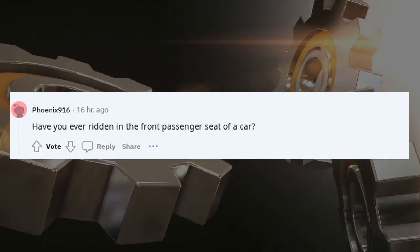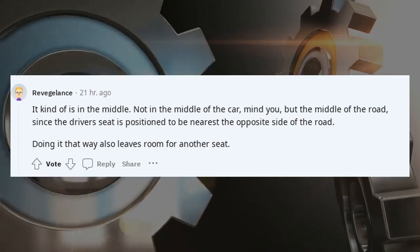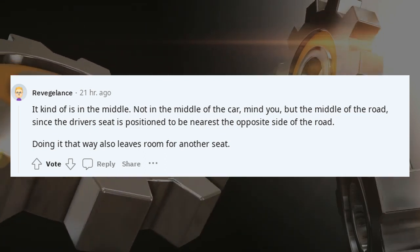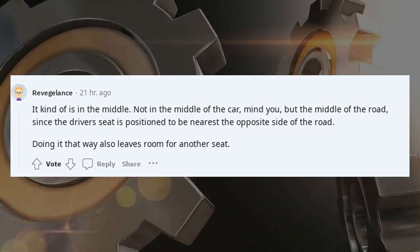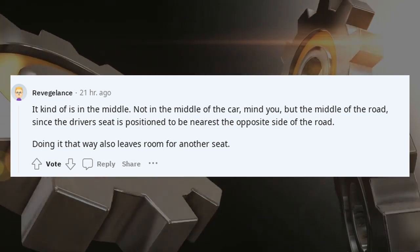Have you ever ridden in the front passenger seat of a car? It kind of is in the middle. Not in the middle of the car, mind you, but the middle of the road, since the driver's seat is positioned to be nearest the opposite side of the road. Doing it that way also leaves room for another seat.